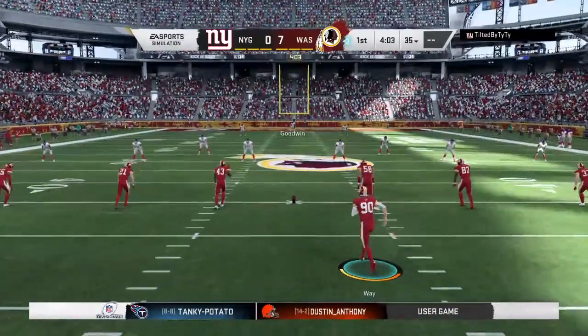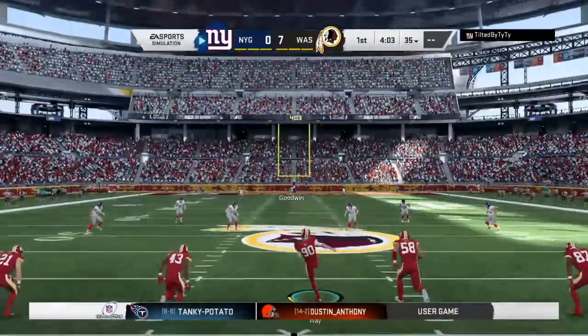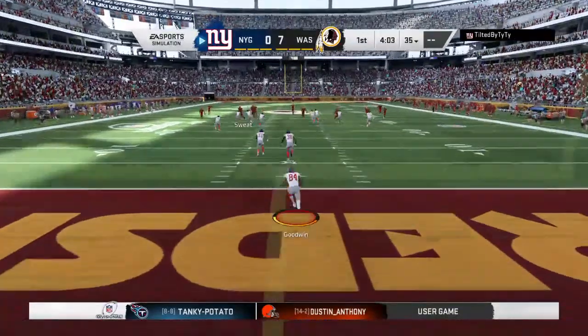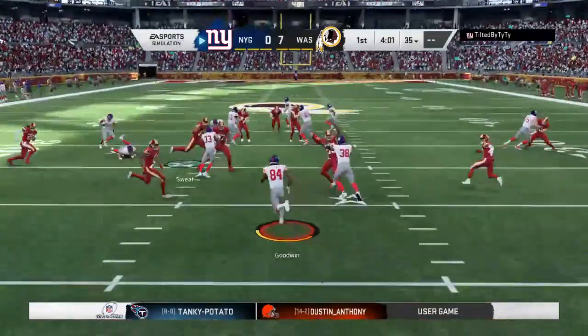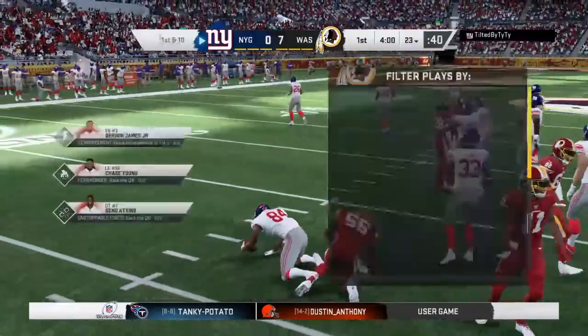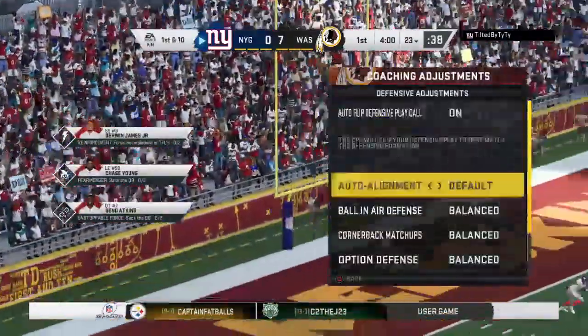The kickoff unit is out on the field, and they will send this one away. This will be taken to the back of the end zone. And he'll get across the 20 before he's brought down at about the 23-yard line.